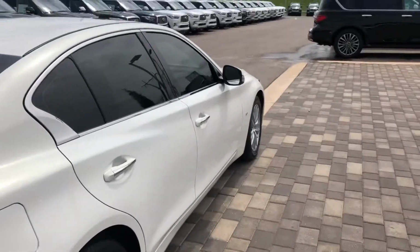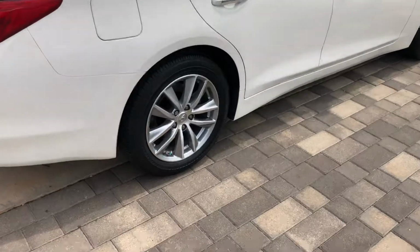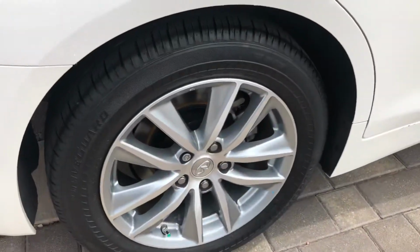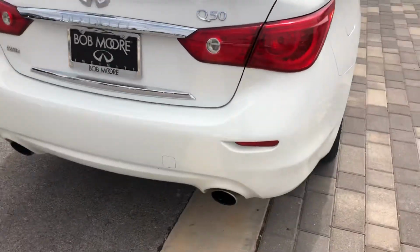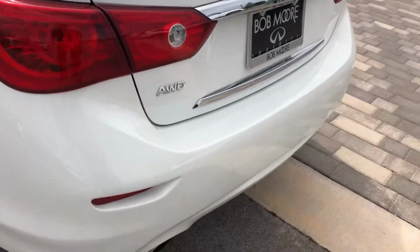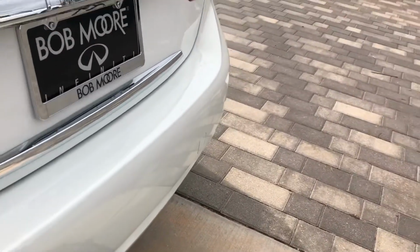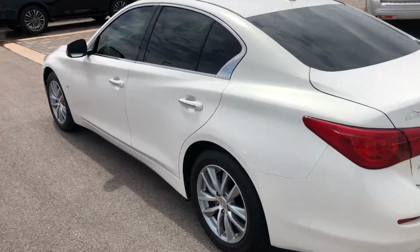The car is in extremely great condition. No exterior damage that I'm seeing here along the passenger side. The wheels and tires are all in great condition as well. No wheel rash, nothing like that. And of course on your back bumper, you've got the all-wheel drive logo and then no rock chips or anything like that really that I'm seeing there. And of course, same goes for the driver's side.